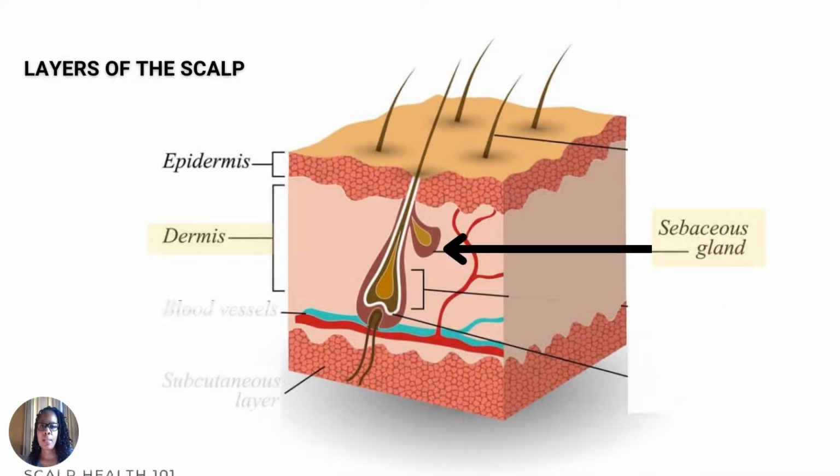So the next layer that we're going to talk about is the dermis. Okay. So remember I said there are three layers we will discuss: the epidermis, the dermis, and then the layer of fat. So now we're on the dermis, right? This is the second layer. It's roughly 2 to 3 millimeters thick on your scalp. So this is a little bit thicker than the layer we just talked about. What's important about this layer is this is where a lot of the activity for your hair growth takes place. More importantly, this is where your sebaceous glands are located.